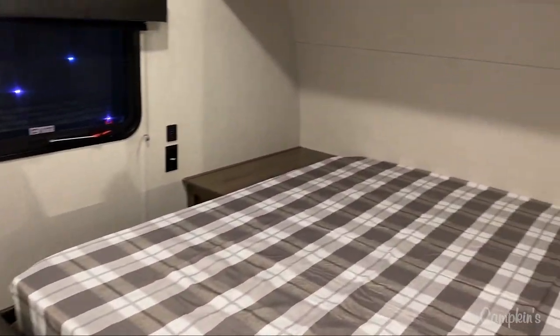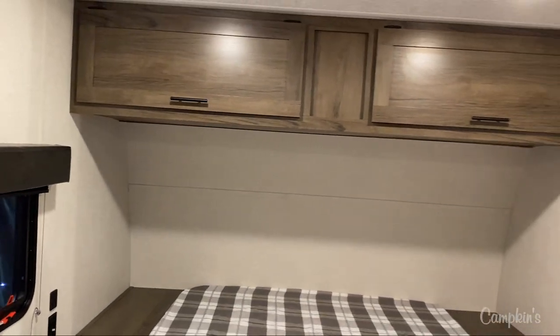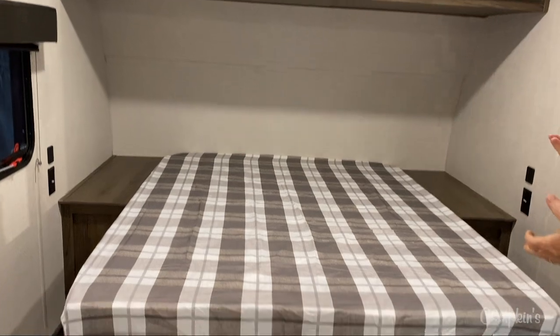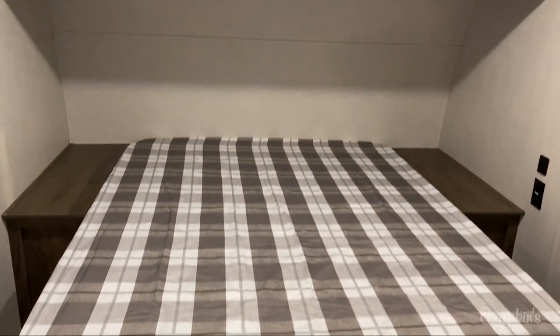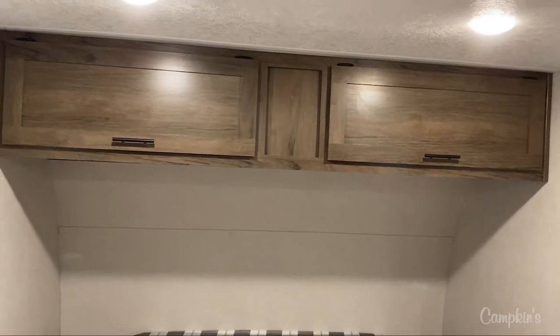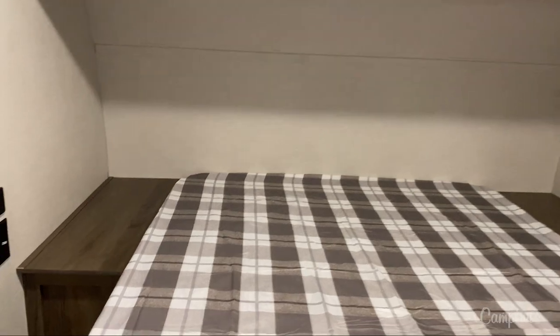So this is a smaller bunkhouse, but it does have a walk-around bed. People like walk-around beds because, number one, they're easier to make, and number two, if you have to get up in the middle of the night to go to the washroom or whatever, you're not crawling over somebody else. So with this trailer, this is one of the smaller ones we carry that does actually have a walk-around bed, and again, great value for the price.